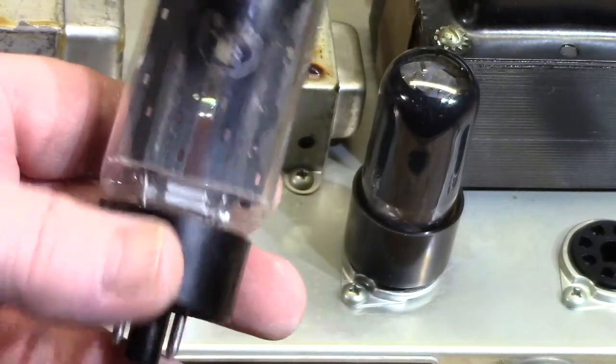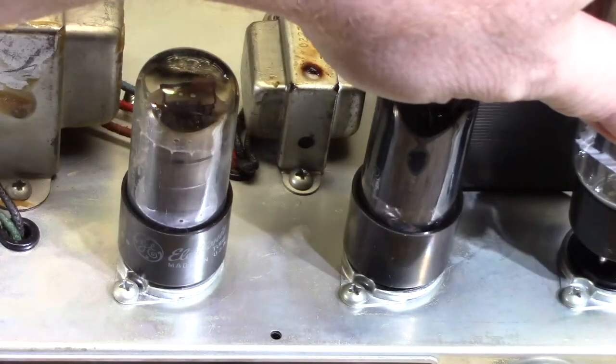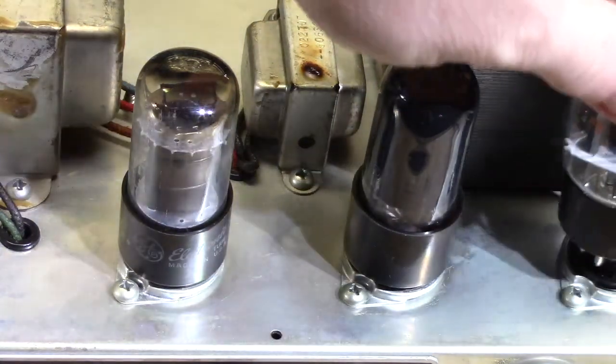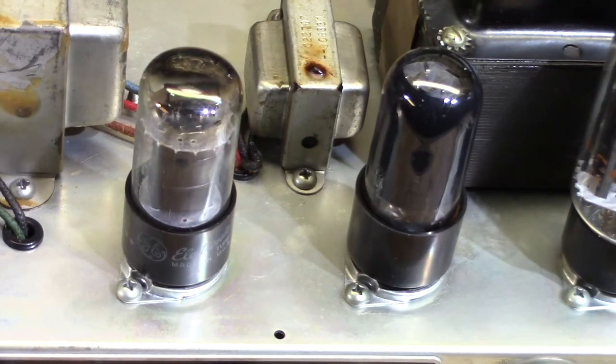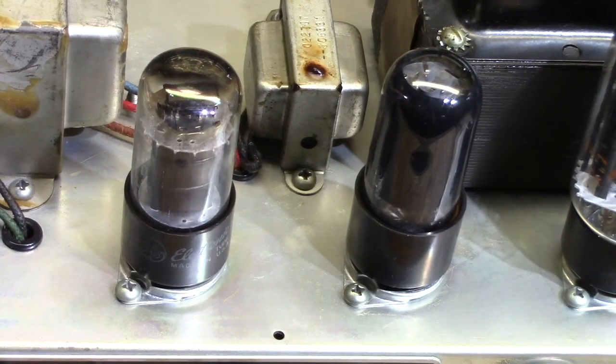I'll have to look. I think the 5U4 is correct for this era of Deluxe. The earlier black faces used the 5AR4, sometimes also called a GZ34. One second, I'm going to look at the tube chart. Blast. The tube chart is missing. That would tell me right away.